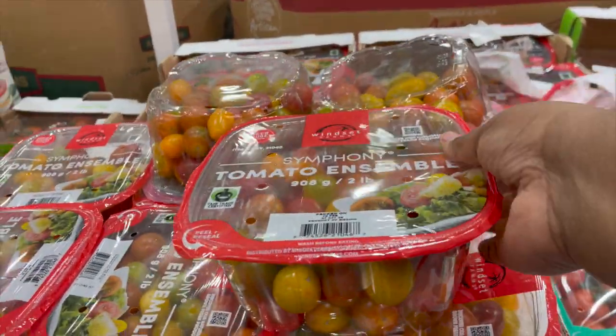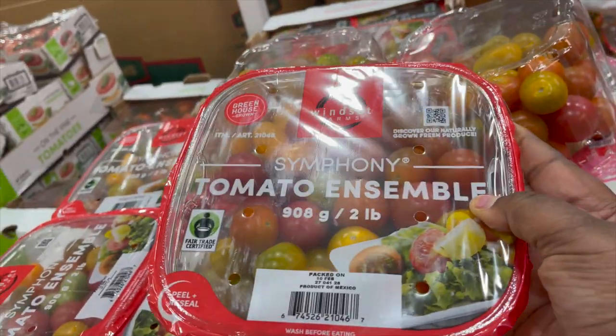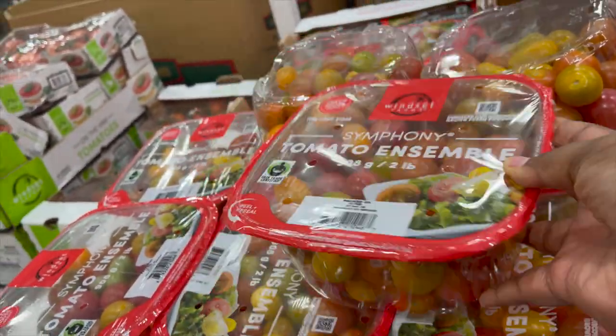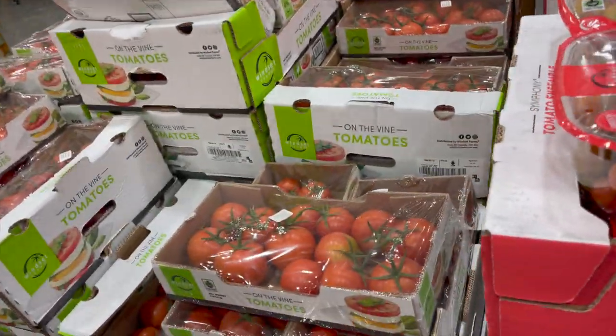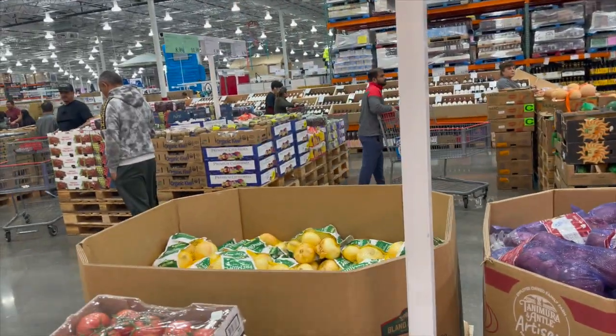I'm not a big tomato person. I like it on my sandwiches, but that's about it. But if you are into tomatoes, they have a really good price here. They also have on the vine tomatoes. They have red onions, some regular white onions.